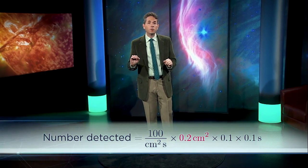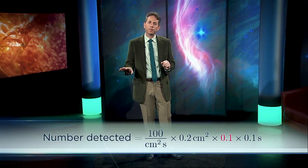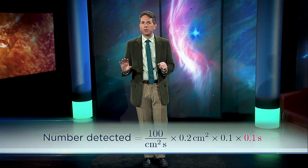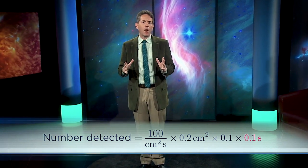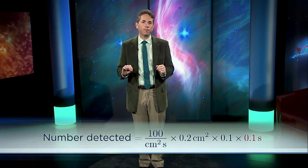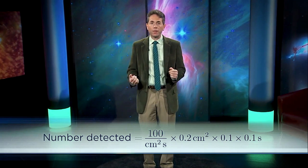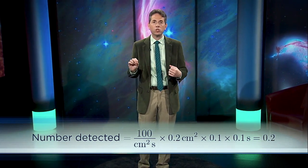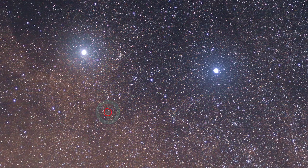That might sound like a lot, but the pupils of our eyes are only 1/5 of a square centimeter, and our retinas don't respond to 90% of the photons that get in. Even worse, we only have about 1/10 of a second to detect a signal. Our visual system can't accumulate signals for longer than that. It's like a camera, but with a hardwired shutter speed. Putting all that together, the average number of photons from Proxima Centauri that enter our eyes and get detected during 1/10 of a second is 0.2. That's less than 1. And that's why Proxima Centauri is invisible to the naked eye.